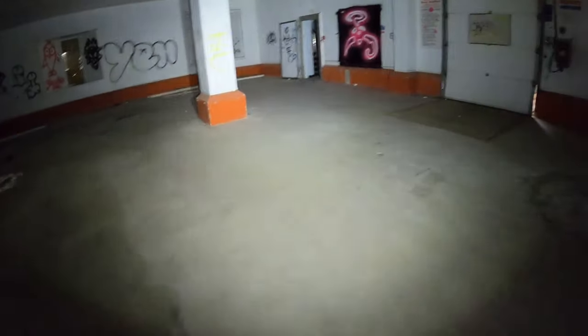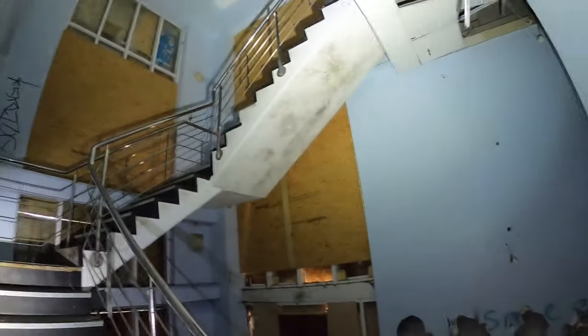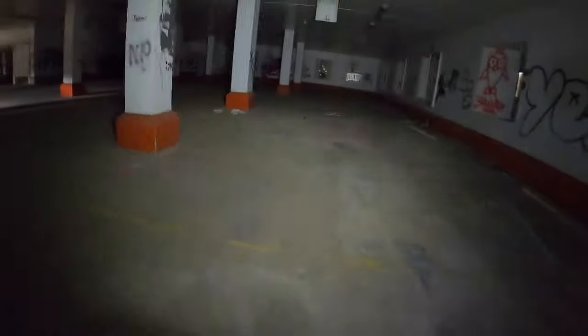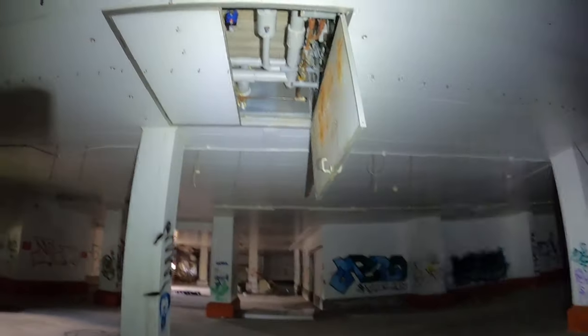Hello, we've got steps here. Let's have a look at these steps, let's see where these go. Up there. Do you know what? I ain't going up there, can't be arsed. There's only so much climbing I do a day. Yeah, that's what you've got to look out for. There seems to be a door in the ceiling. That's a bit weird, isn't it? Who wants a door in the ceiling?